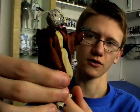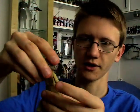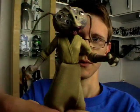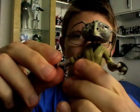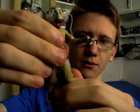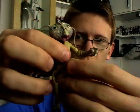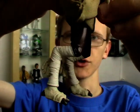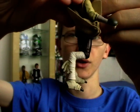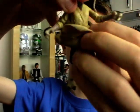Articulation on this figure is, actually I'm not quite sure for most of it. You can take the robes off, so that will allow me to give you a better look at the articulation. She's got a ball jointed neck, ball hinged shoulders and elbows, swivel forearms, a swivel waist, swivel hips, no ball hinged knees and ball hinged ankles. The reason she's got no ball hinged knees is because her legs probably don't warrant that much articulation. They're a really weird shape. But she does have ball hinged ankles, so she does stand very nicely.